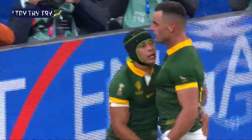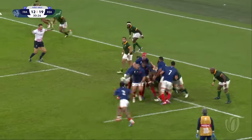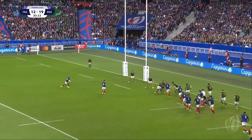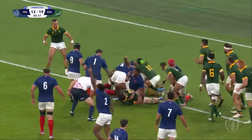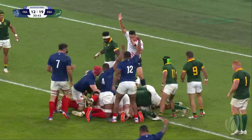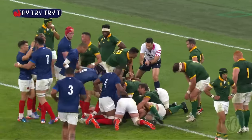Cheslin Kolbe. Six kicks from Antoine Dupont. Attacking kicks as well. Moefana comes around the corner, the dummy from the hooker. Good tackle from Mel Herbert, the tight head prop. Here's Ntamack. France are over the line, cheering for the score. Cyril Baille. And he has a second try for France.